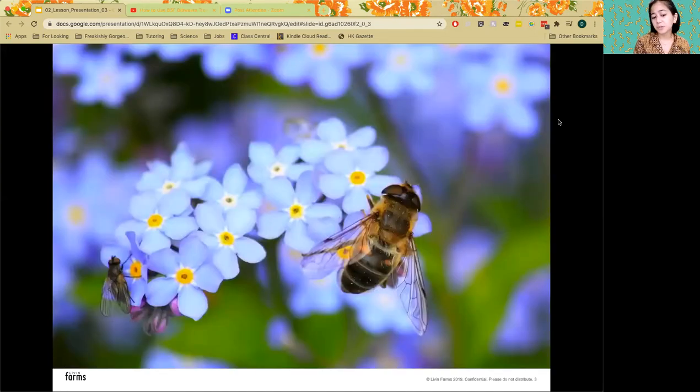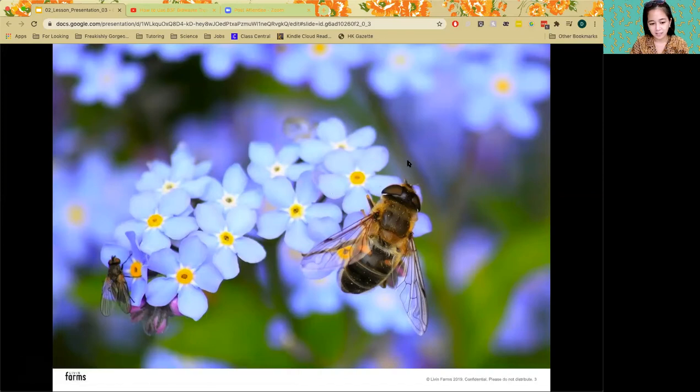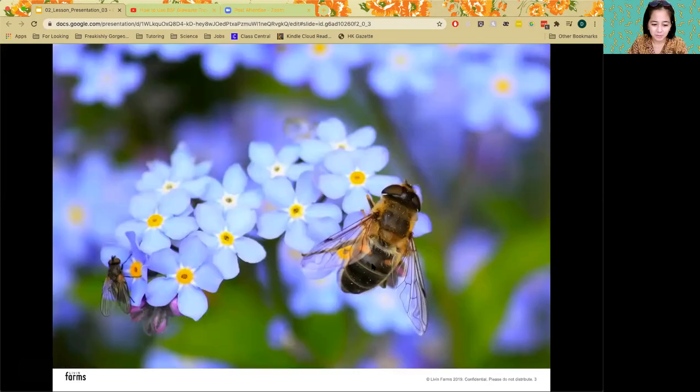Actually, the next insect I'm going to show you is something called a hoverfly. This insect is very special to me because it helped introduce me to the world of insects and to how amazing and diverse these animals are. The hoverfly, which is this larger fly, not the smaller one, as you can see, looks a lot like a bee, or at least if you squint your eyes, you can see there's a yellow and black coloring, which is very reminiscent of bees and wasps.